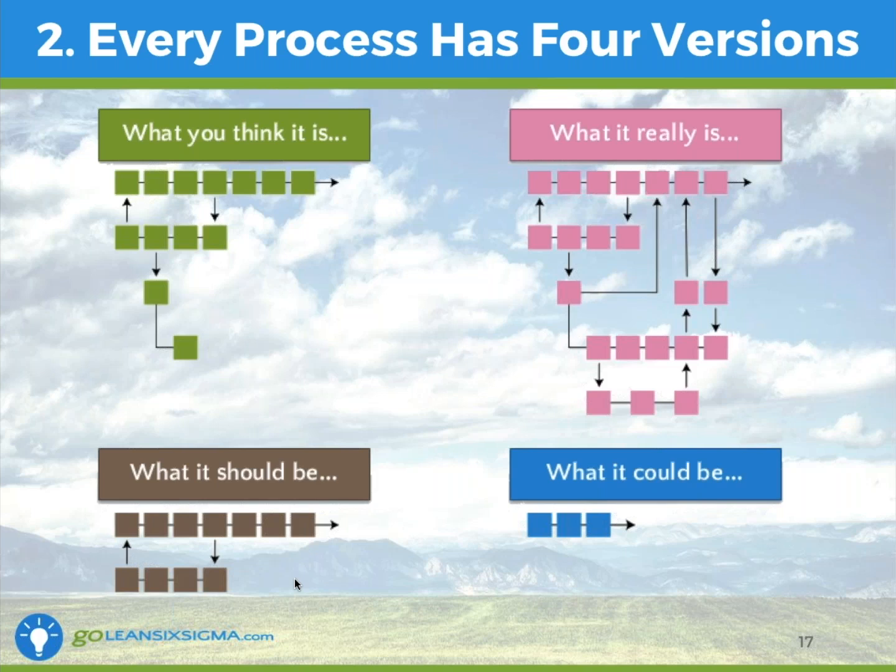So that's one of the biggest goals of the process walk. So some people will ask me, what's this what it should be, and what's this what it could be? What it should be is the procedure, the written down procedure that sometimes people don't follow. And I would also recommend not bringing it on the process walk because we don't want to know what it should be. We want to know what's really happening. And if you bring the procedure with you and you ask people, do you do it this way? What do you think they're going to say? Yep.